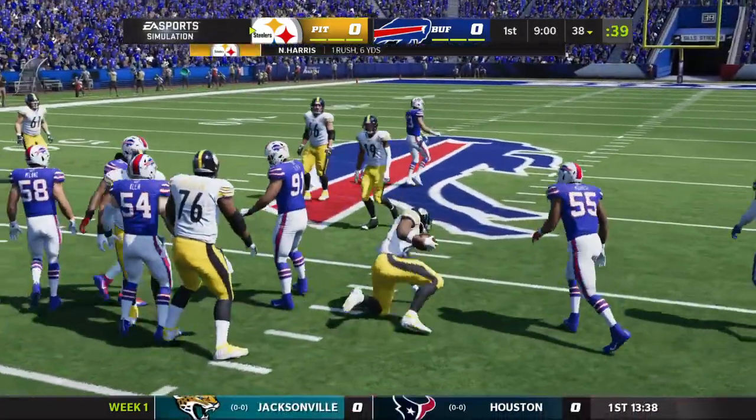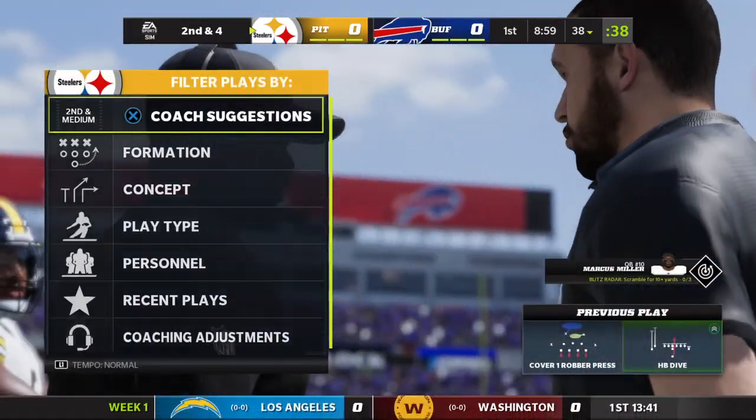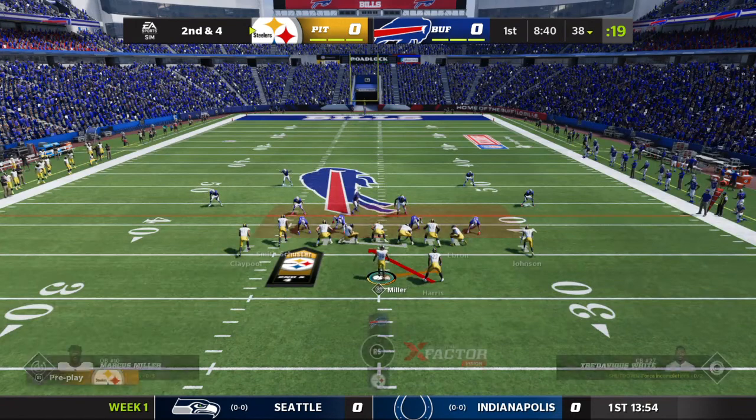One up to about the 38. It's a 6-yard pickup, and it gets him to 2nd and 4. A quick burst there, and he nicely bit off a pretty decent gain. 6 yards on that last play. Here's 2nd and 4.